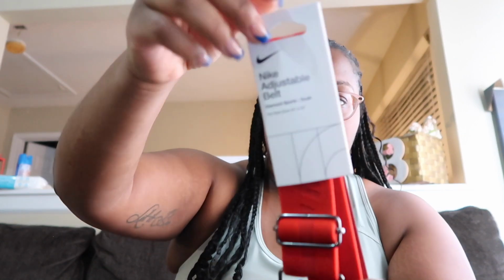And then lastly, I picked up a Nike adjustable belt. This was $15, and it is a baseball belt. And so I got 20% off of that belt as well.